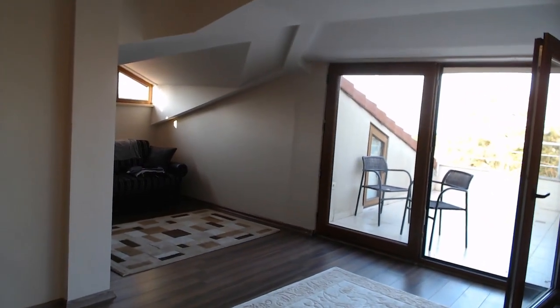House tour, please. All right, I'll do a quick spin. That's my balcony. There's my couch. And to the right was my bed. But it's not made. So you can't see it.